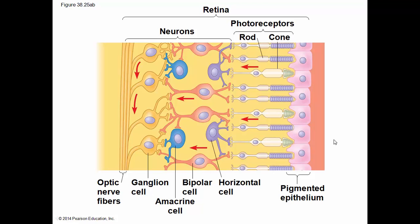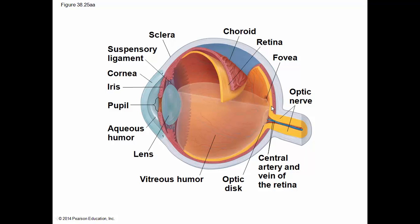Okay, here is the retina in greater detail. Here the retina is this yellow area on the inside of the eyeball. It is identified as the yellow area here. This is where your rods and cones and your sensory apparatus are located.